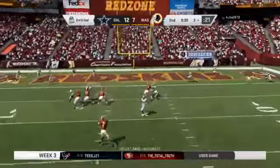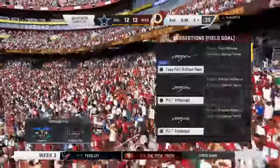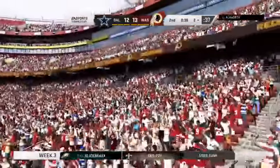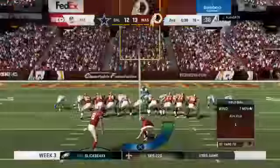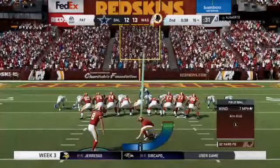On 2nd and goal, Haskins. And that is caught. Touchdown, Washington. Terry McLaurin. His 2nd touchdown of the game, his 3rd on the year. And the Redskins are going to retake the lead.